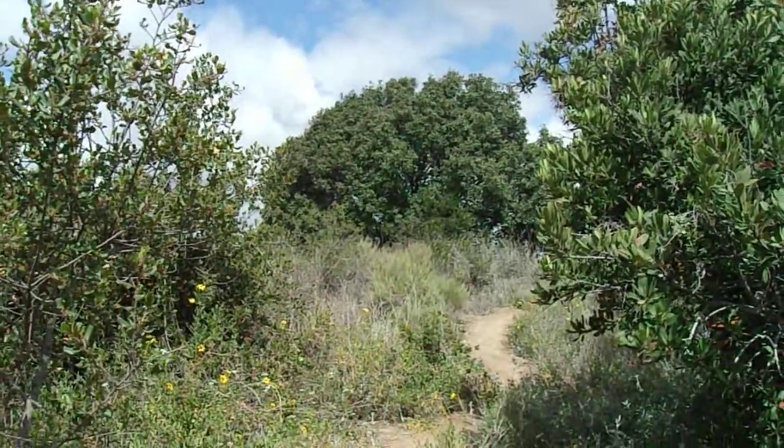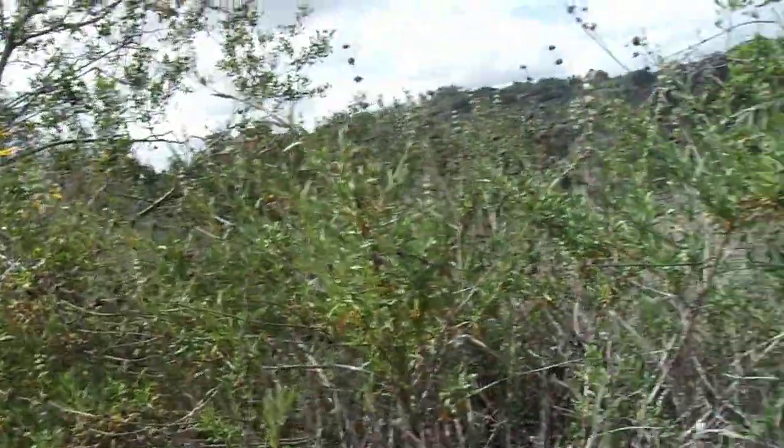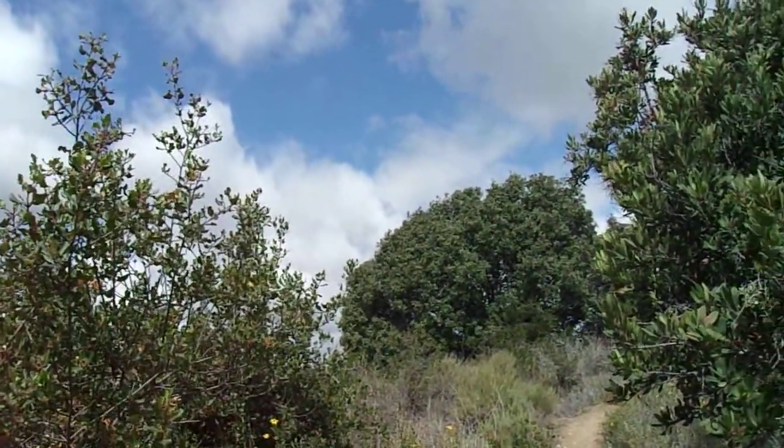This is the reason why I love coming up here, is because everything else here is fantastic, but that Toyon just takes it to a whole nother level.